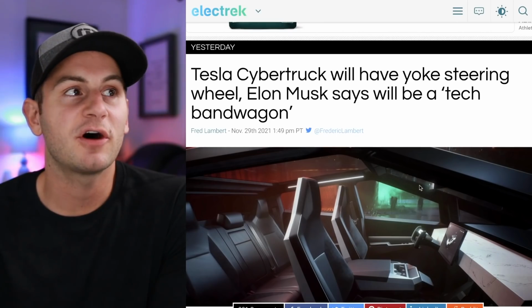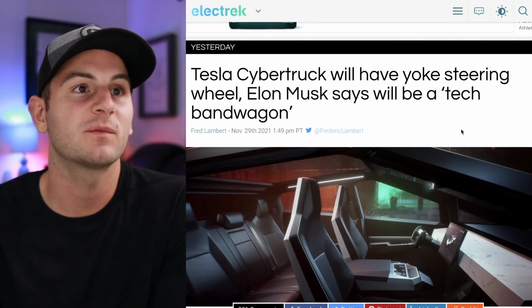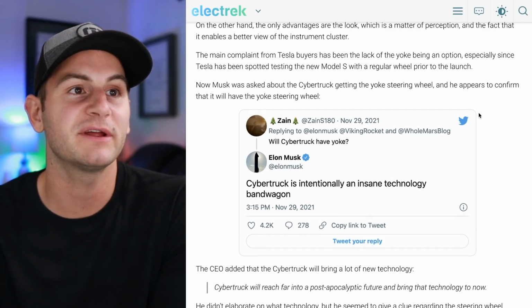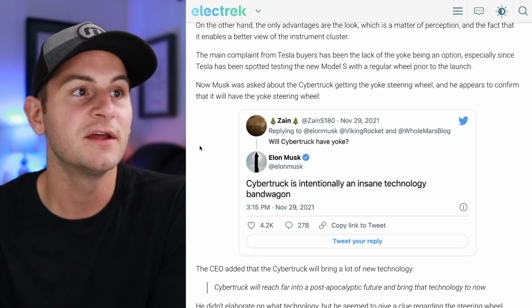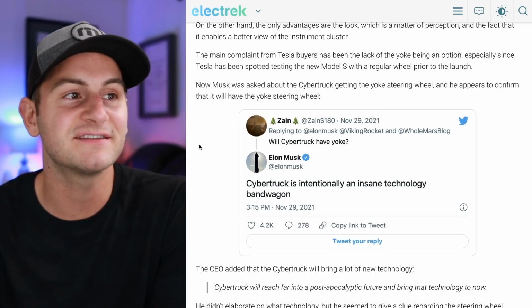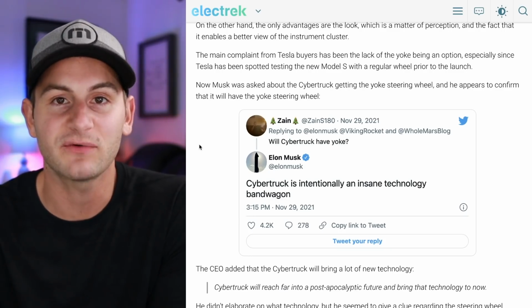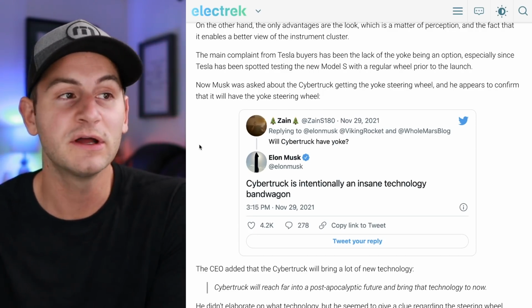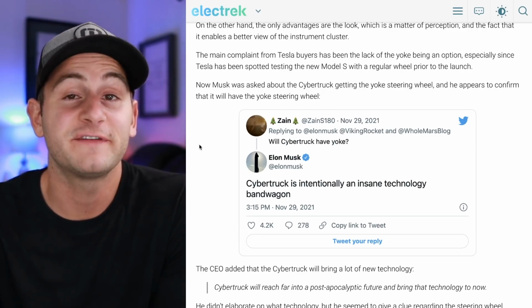Just a quick note on this article, it says Tesla Cybertruck will have a yoke steering wheel. Now, I just kind of want to pump the brakes on this a little bit. That headline is coming from this tweet. You probably saw it. Will Cybertruck have a yoke? Elon said, "Cybertruck is intentionally an insane technology bandwagon." So yes, you could easily interpret that to mean he's confirming that it will. However, I wouldn't say that's official confirmation.